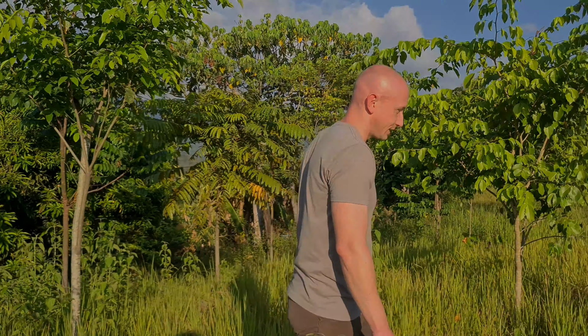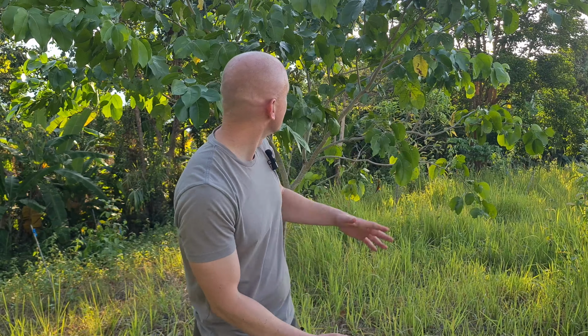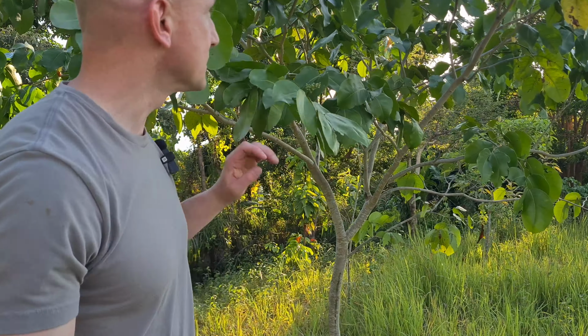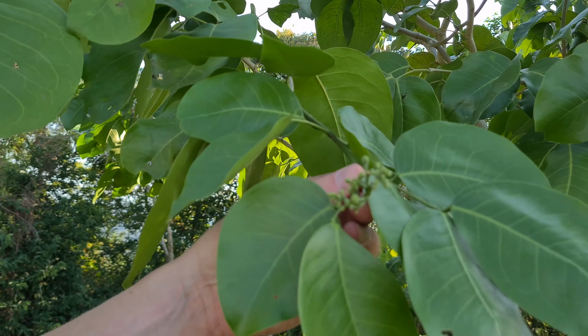Keep walking over here. Okay, I'm back. I guess it got too hot. The camera overheated and shut down. One thing I wanted to point out though, this is another ipil tree. It looks like the beginnings of some blossoms on it. Actually quite a few on this one.